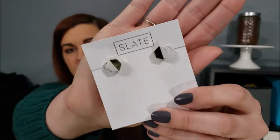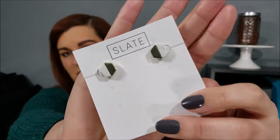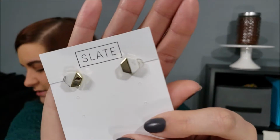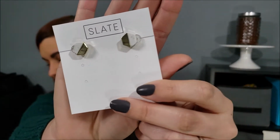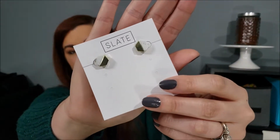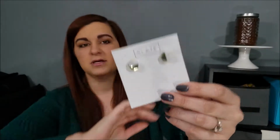So the first set of earrings is from the brand Slate. And they're just these studs. They're gold with a white marble on there. These retail for $45, but as a member I could get them for $38, and then I could use my $21 credit towards that $38 and then just pay the difference. So I'll go ahead and put these on and I'll show you what they look like.